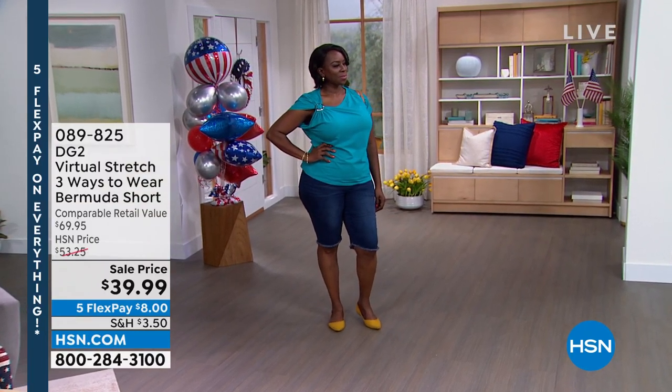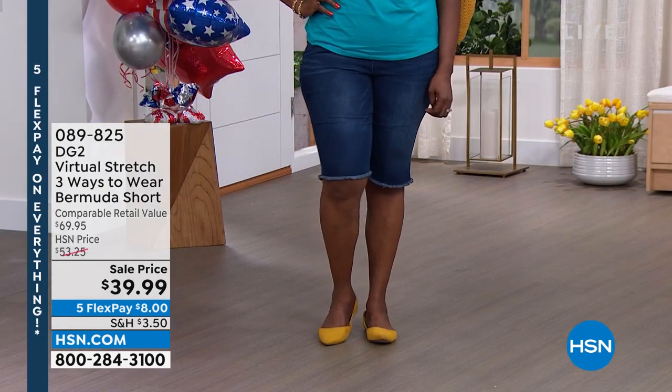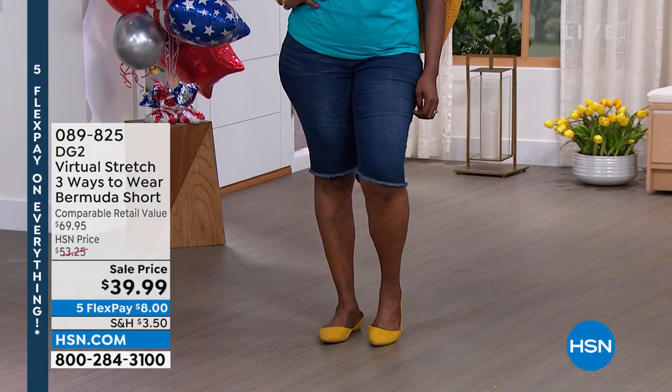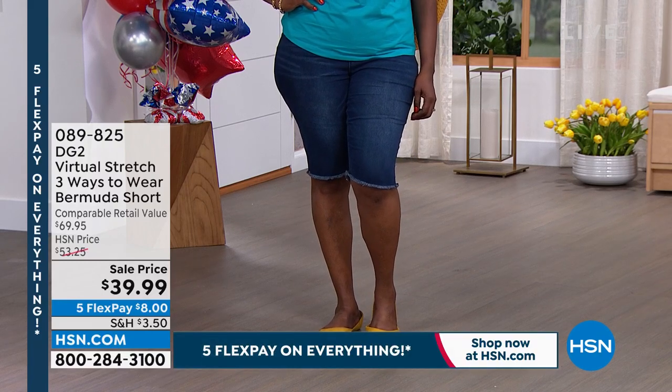Number three, and the best part is, these were originally $53. And they're really popular because you can wear them a couple different ways. Tonight, they're $39.99. Now, if you had joined me a couple days ago when Sam was with me and we were doing Diane's fashions, it was a blowout hour. So I think this is gonna happen tonight as well. We've got multiple colors to choose from.